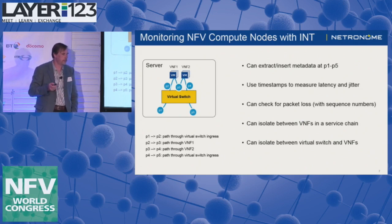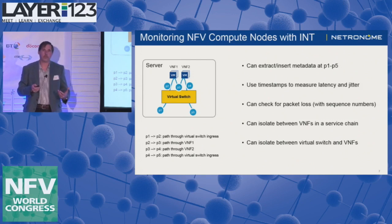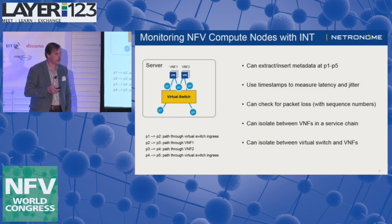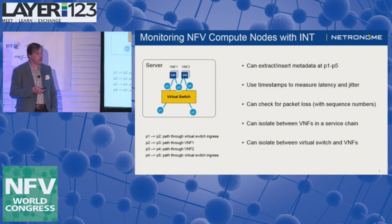And with in-band telemetry, you can effectively use the metadata functionality in the packet and timestamping capability to start to look at things like delay, jitter. You can also look at packet loss and things like that. And because you have the ability to add and delete this data at various points in the chain, you can isolate problems between the NFVI layer, which would be the virtual switch, and the VNFs.